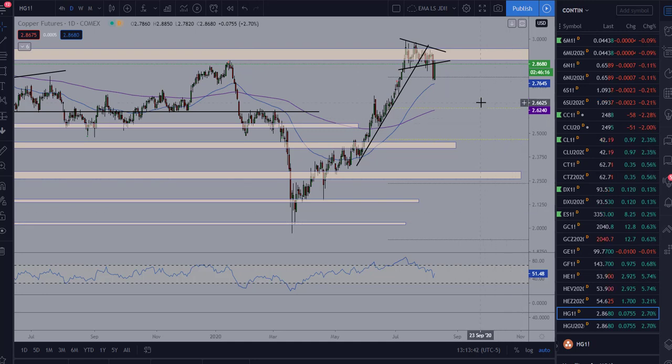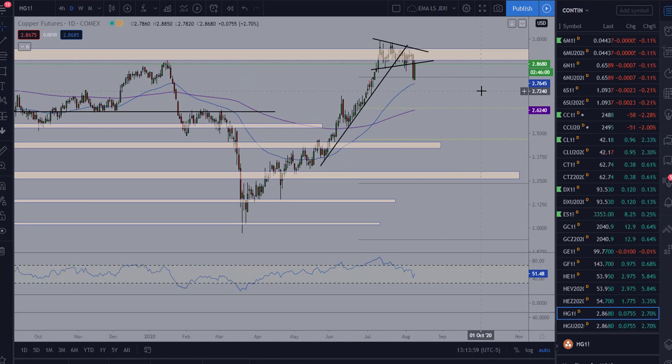Copper is notorious for being controlled by the commercials, i.e. the general retail spec trader is not too active in the copper market. So you definitely want to be careful when you trade this market, whether you use futures or futures options. Make sure you always use limit orders as well as stops.